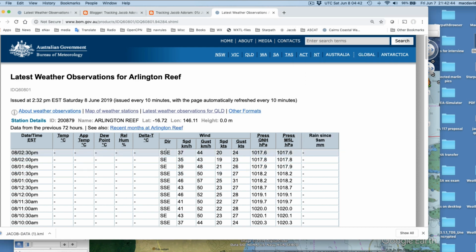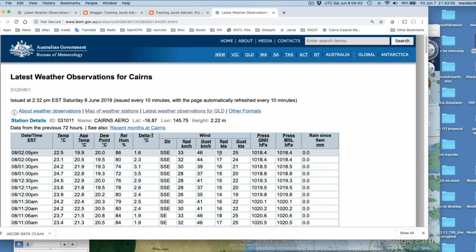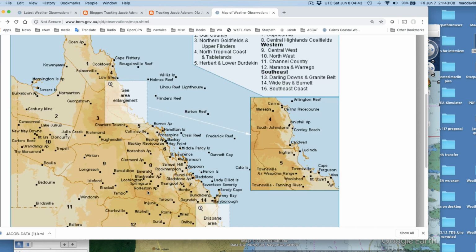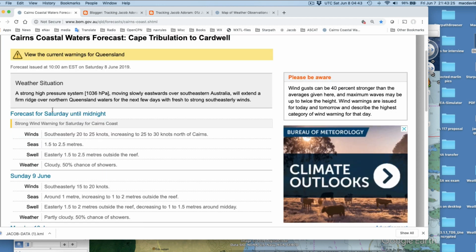What's the wind right there at Arlington Reef, which he would have to deal with? South-southeast. That's like the worst kind. South is worst. South-southeast is just as bad, right? And it's 20 knots, gusting to 24. And so if you go back here, look into Cairns itself, what do they have right in there? South-southeast, 18 knots. So the winds are not nice. And the other thing is, okay, let's look at the actual forecasts. Cairns Global Forecast. Okay, so let's see what they say for tomorrow. This is a link here. Tomorrow, Saturday. It's not much better.